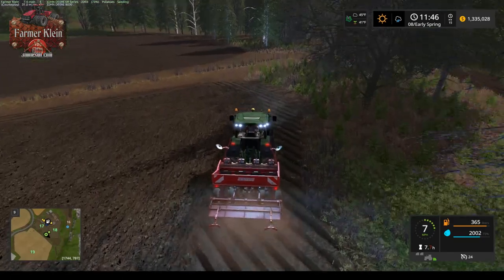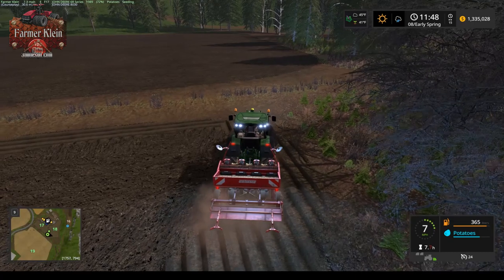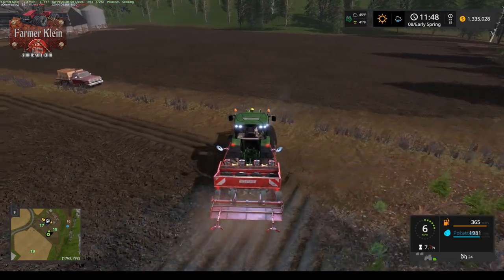So like I said, I wanted to get two headlands in here, and then we'll do our north-south runs on this field.